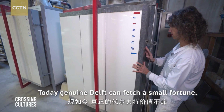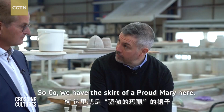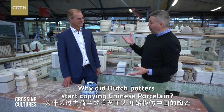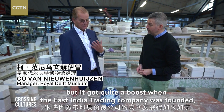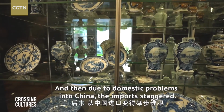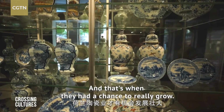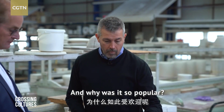Thankfully, Co is on hand to tell me how to distinguish the fake from the real. Co, we have the skirt of a Proud Mary here. Why did the Dutch potters start copying Chinese porcelain? Well, we started importing Chinese porcelain at the end of the 16th century, but it got quite a boost when the East Indian Trading Company was founded, and that was competition for the local pottery, so they already started to imitate it, improve the process of the local pottery, and then due to domestic problems in China, the imports staggered, and that's where they had a chance to really grow, and at a certain moment there were about 34 factories in Delft.